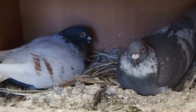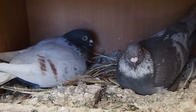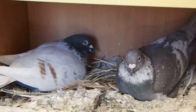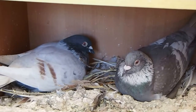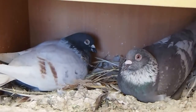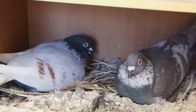As you can see, two birds on the eggs here. They're mated to each other, and he is mated to another hen, and she is an ash red velvet hen. The cockbird there you can see on the left, and that's the white bar hen there. So there'll be four youngsters there in the one box. Great to see, eh, that they all get on.